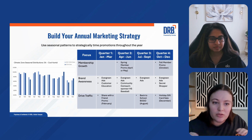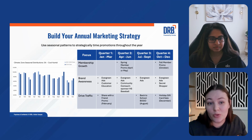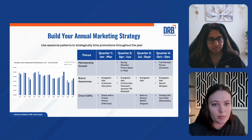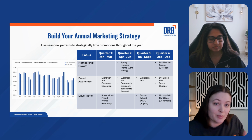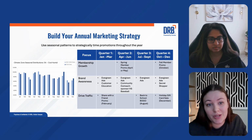And then the last layer is our driving traffic. This is where we get some specific focused promotions that are going to drive traffic as their primary focus. So an example in quarter one, a share with a friend promotion. Some form of a promotion where if a client comes in, they get a coupon that they can give to a friend to come in and get their car washed. So you're getting more people, you're connecting through word of mouth to get them to come in. February is where I put it because Valentine's Day is a great time to talk about people connecting to people.